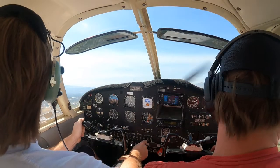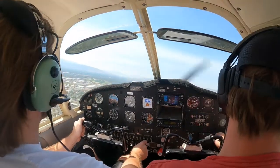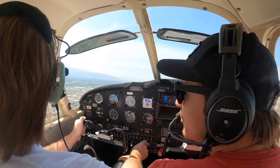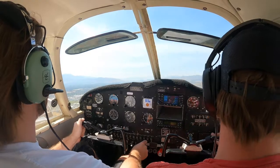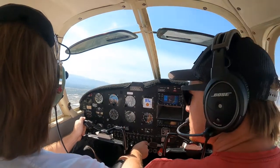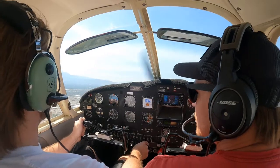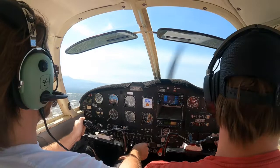Yep. Anyway, I was saying, we rented a 172, and I feel like that airplane is a little bit easier to land than this airplane is. It's just so forgiving. So when you guys go to look for airplanes, it's probably not a bad idea to consider a Cessna. A Cessna. All right.